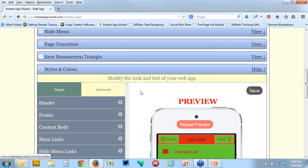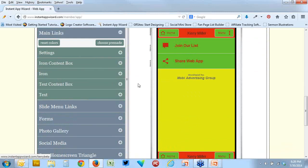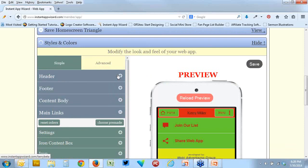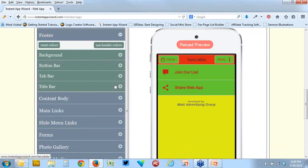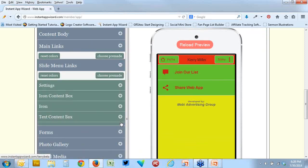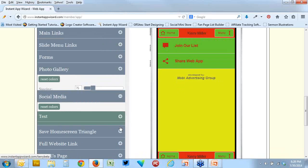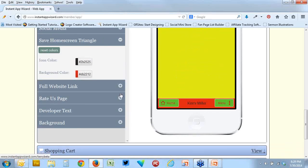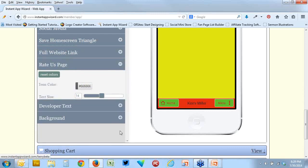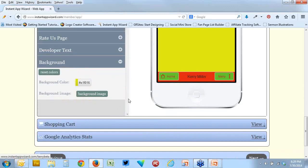Now advanced. All right, let me show you something here real quick. We have 14 pre-made templates in here. Now let me recommend something for you beta testers. First off, you can see how many buttons are in the advanced. Header, footer, content body, main links, slide menu links, forms, photo gallery, social media, save to home screen triangle, full website link, rate us page, developer text. I mean, it's just on and on and on.